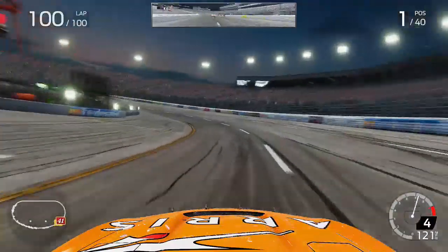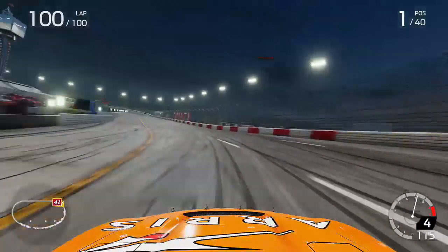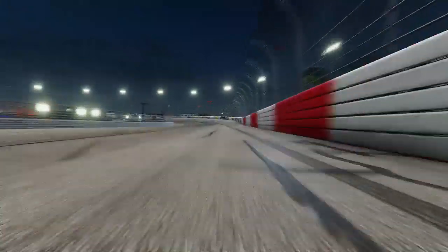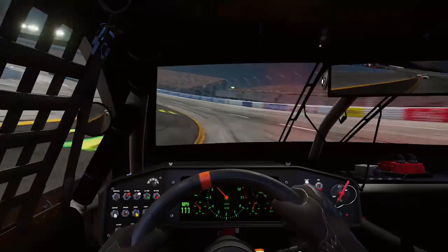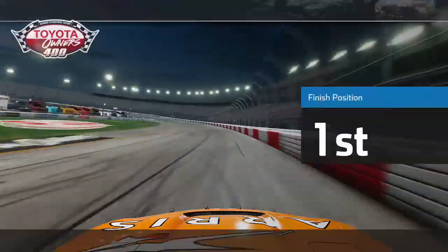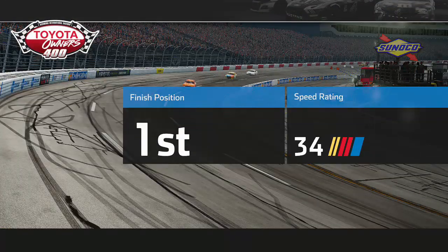We got our first win of the season last episode at Bristol Motor Speedway, and obviously we've never won at Richmond in any NASCAR Heat game. I don't think I've ever won here. Now as we go down into turns 3 and 4 for the final time here at Richmond, we exit the corner. We're going to go back to back with a win in Bristol, and now Richmond. Black and white in the air, the checkered flag. Good job.